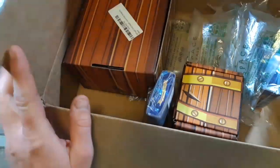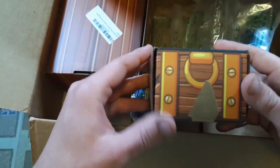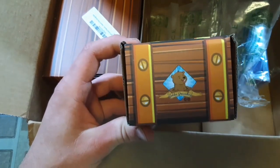Okay, so now this is all of the Groundhog Gaming ones. They have these cool deck boxes for a couple of their lots that they give. I think I said Groundhog Gaming, it's Golden Groundhog, so I just want to get that correct because I'm kind of reviewing this stuff.